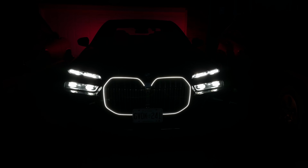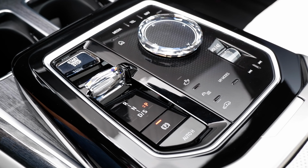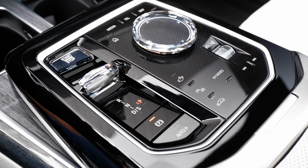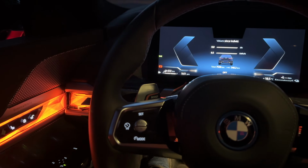The regen can be set to adaptive, which will take some getting used to because it depends if you have a car in front of you or not, if it coasts or if it brakes. So it's kind of weird, but you will learn how it works and you'll get used to it. The brakes feel good and strong and no issues there.